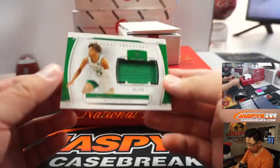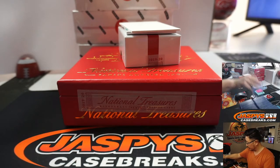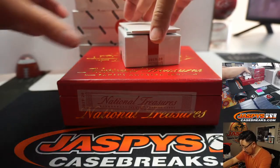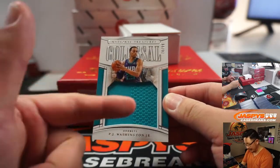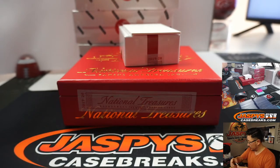And oh, looks like two relics here. 45/99 Romeo Langford, Celtics, Joe Cameron. And we've got PJ Washington, big colossal relic. I like that texture right there. 78/99. That's pretty cool. Hornets, that will be for Adam Kupperman.